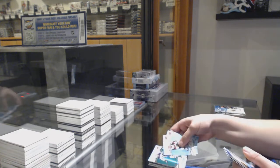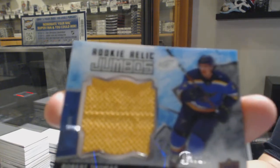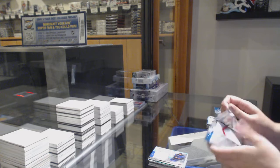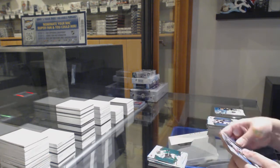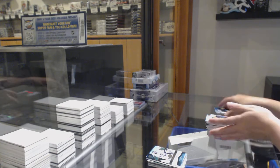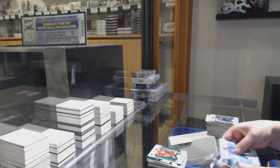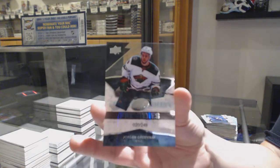Green for Winnipeg, Patrik Laine. Rookie relic jumbo jersey, number to 199 for the St. Louis Blues, Robert Thomas. Green for Dallas, Tyler Seguin. $4.99 rookie of Cal Petersen for the LA Kings. Green for Detroit, Dylan Larkin. And we've got a $2.49 rookie premieres for the Minnesota Wild, Jordan Greenway.